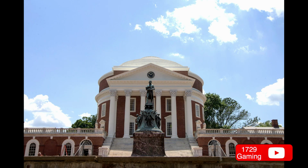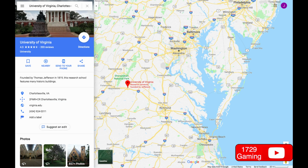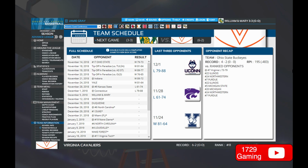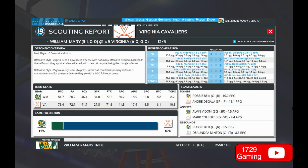For our final game of the season, we'll be facing the University of Virginia Cavaliers, our state's premier program. Located a few hours away, in Charlottesville, the school was founded by William & Mary alum Thomas Jefferson, and has had some notable basketball successes. This season, they started very strongly, winning their first 6 games, but then dropped their 2 most recent contests. My assistant does not give us a good chance of winning.